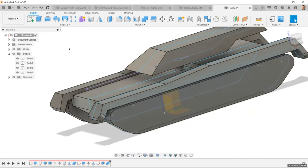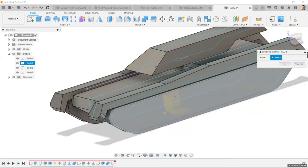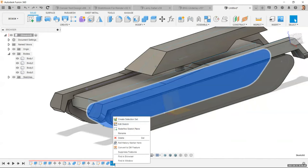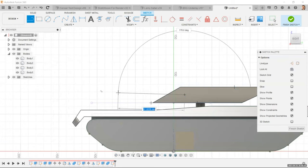All right, let's do a quick sketch on this plane here. Nope, grabbed the wrong one. Let's just redefine that sketch plane. I want my XZ, there it is. We say okay, we'll look at that. Hold on, I hit the wrong button. I want to edit this sketch. There we go, okay. And I want to just draw a line roughly to get myself some sort of turret information.